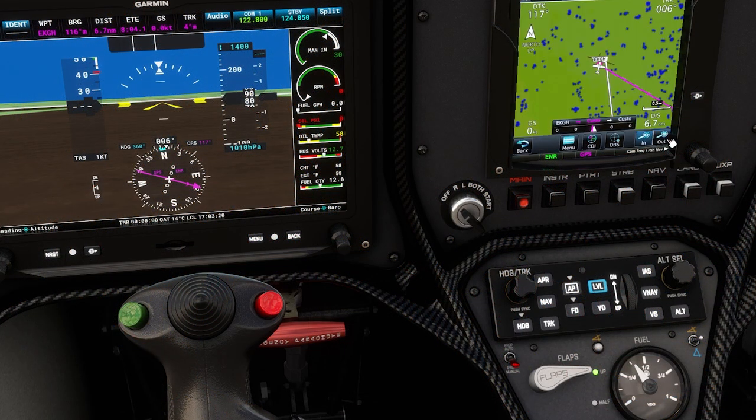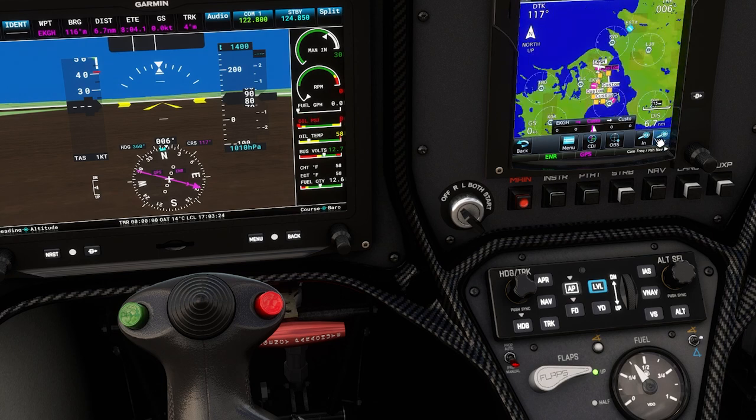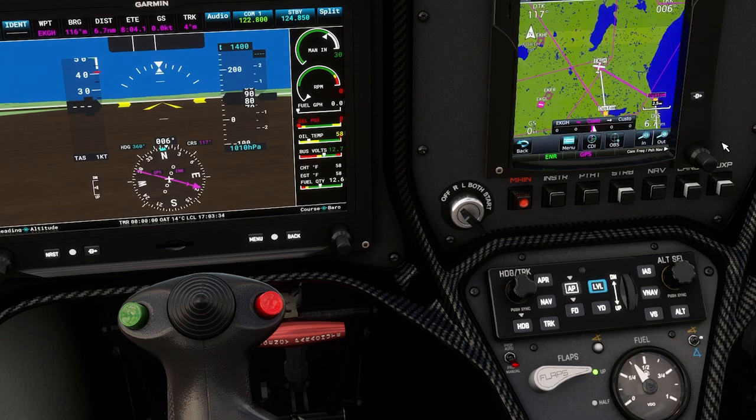I got the flight in the map here. So that's basically what we do. I'd like to just insert the reporting points in there to actually report on the point.